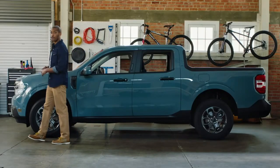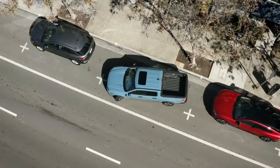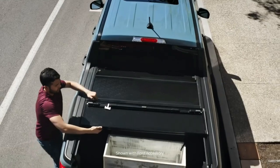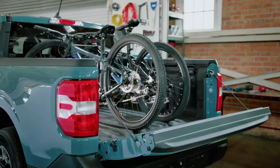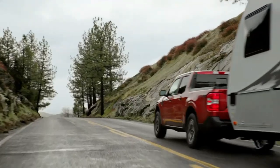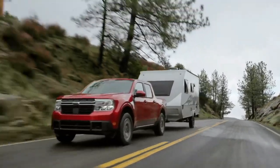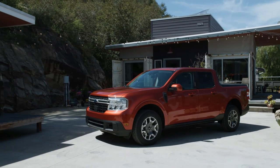Maverick boasts a tight turning radius and compact size for easy driving and parking around the city. Maverick has city maneuverability with truck functionality. The truck is ingeniously designed to be customized inside and out to suit your lifestyle, and it delivers on the built for tough durability and capability you expect. Finally, the all-new Ford Maverick starts at just under 20 grand.